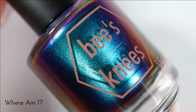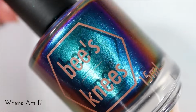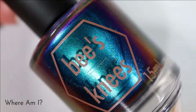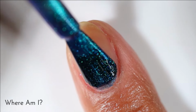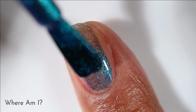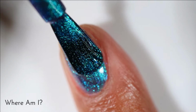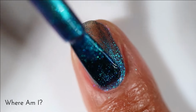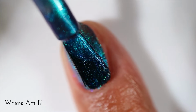It's the only multi-chrome in this release, and this is a new emerald to blue to purple multi-chrome that shifts red and orange at extreme angles. It's going to be $14. So this one had a beautiful formula. Pretty opaque on this first coat. You can see the base is clear and those multi-chrome particles are like micro flakes. I love multi-chromes like that because I just feel like they give this beautiful seamless kind of feel.